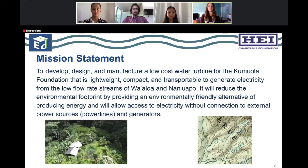Our mission statement is to develop, design, and manufacture a low-cost water turbine for the Kumu'ola Foundation that is lightweight, compact, and transportable to generate electricity from the low flow rate streams of Wa'aloa and Naniwapo. It will reduce the environmental footprint by providing an environmentally friendly alternative of producing energy and will allow access to electricity without connection to external power sources, such as power lines and generators.